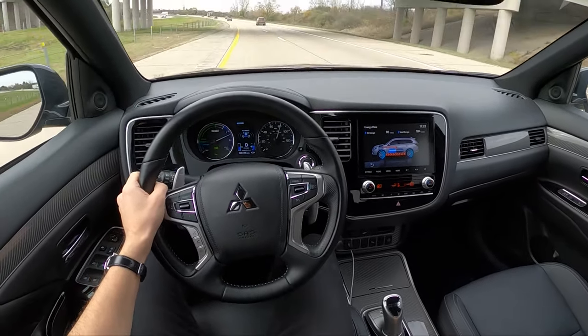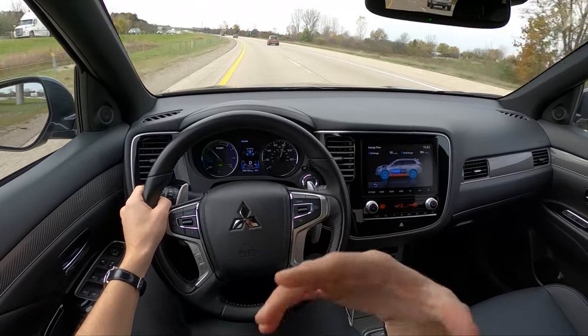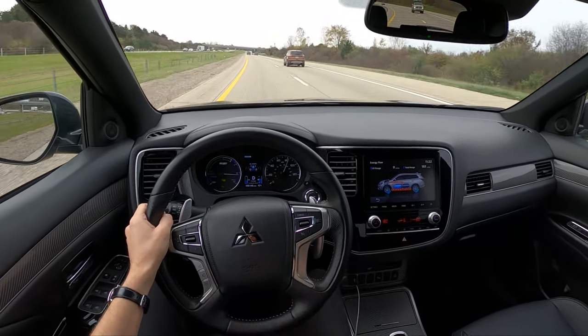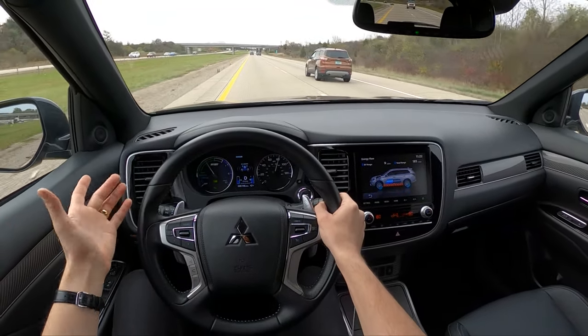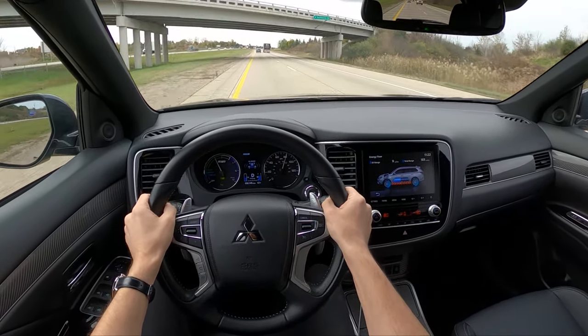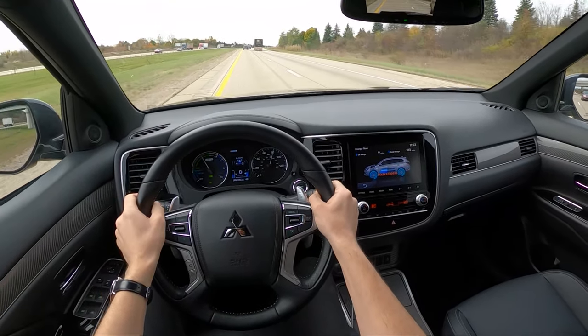We'll take it out of sport mode, put us back into normal. You can see engine kicks back off. We're in full electric. Pretty cool. And if you put your foot down too much, the engine will kick on again. So, it operates pretty similarly to a lot of the other plug-in hybrids on the market today. We have ample electric power to get us up to speed, and I think the rest of this powertrain delivers okay on the power front.